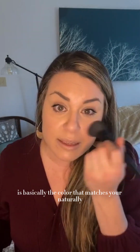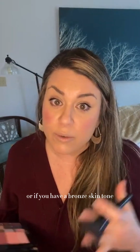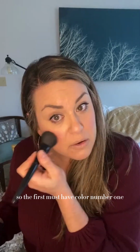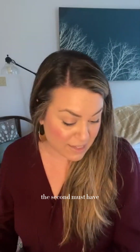Your ideal blush shade, the best blush shade for you is basically the color that matches your naturally flushed look. So think like after a rigorous workout, or if you have been working outside, that sort of pink, or if you have a beige skin tone, maybe that kind of peach look, or if you have a bronze skin tone, a more copper tone, that's going to be the most flattering for you. So the first must-have color, number 1, is your blush shade, which is going to brighten and wake up your face. The second must-have color is your lip color.